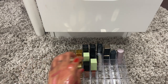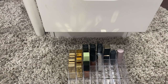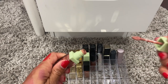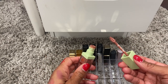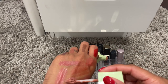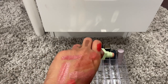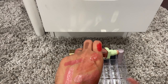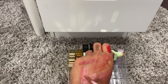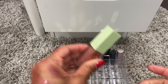And this one by Pixie, this is in the shade Matte Beige, and I've had this for a while, but these Pixie liquid lipsticks are really nice. They dry down to a comfortable finish. I'll swatch this one for you. And they look really, really pretty. I actually really like this one. I kind of want to keep it, but I'm not going to, because as you can see, in this area I have lipsticks that are pretty much always in the same lip color family. So I've had this one for a while. This one can go.